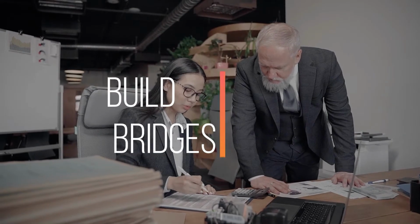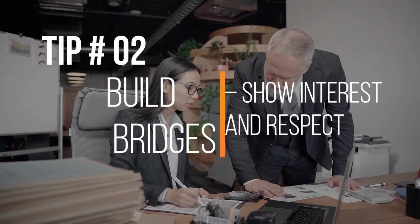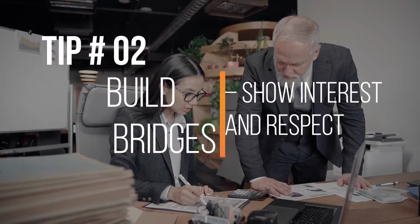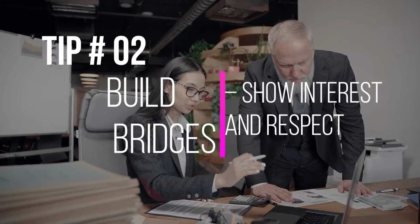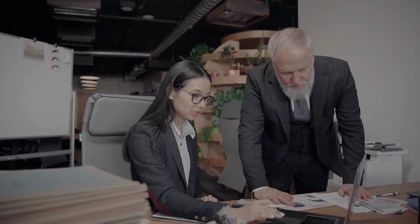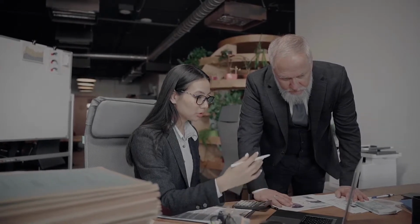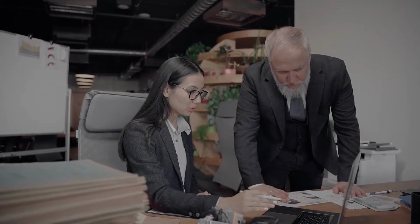Tip number 2. Build bridges. Show interest and respect. When talking to your colleagues, you should show interest and, above all, respect for their opinions. This is particularly true if you don't share those opinions. You should refrain from using derogatory phrases such as, "That's nonsense." Explain calmly and objectively why you disagree.